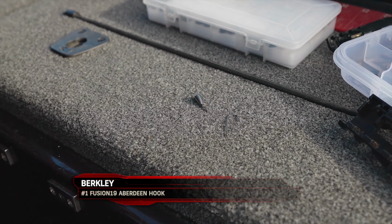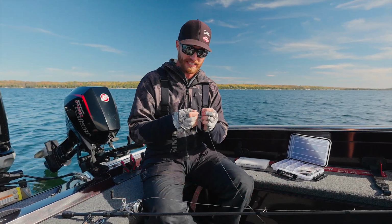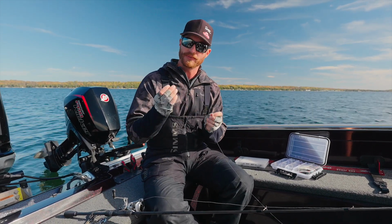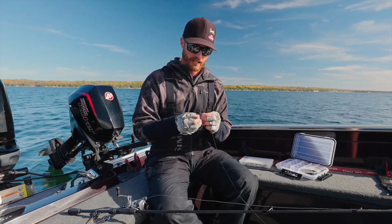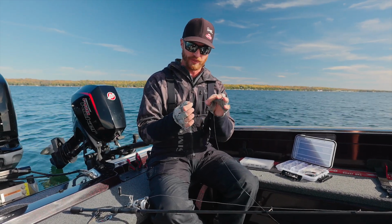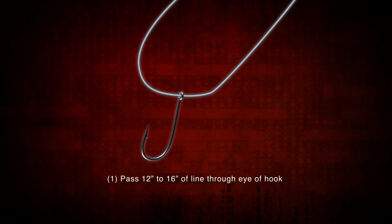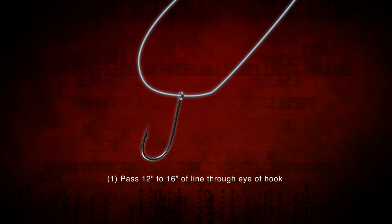Starting off with a hook, there's a couple different options. You can have a straight Aberdeen style, which I like a lot, that I thread the bait on, or you can have a drop shot style hook, more of an octopus look, where you're nose hooking that bait. All you simply do is start with threading the hook on, hook up, going up the main line. A lot of times I'll do a foot to 16 inches or so, more the better. You can always cut it to what you want.